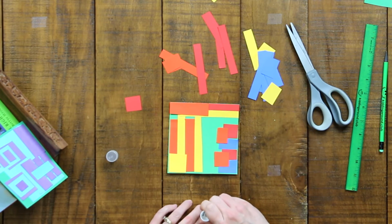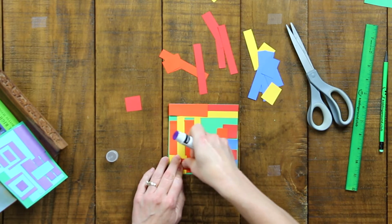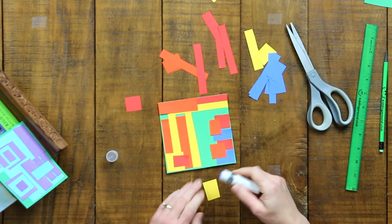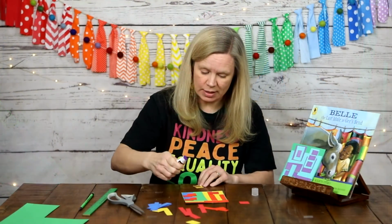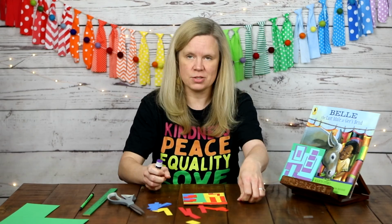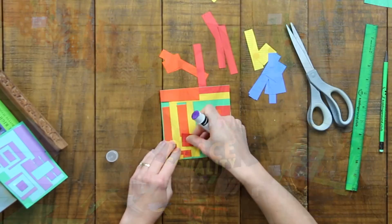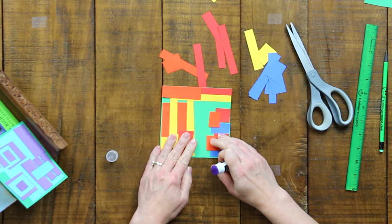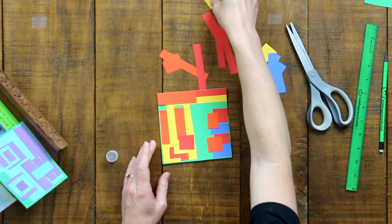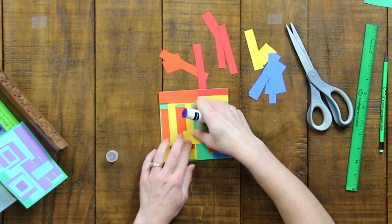Again, anything that you like to see, any type of design that you want to do, you are totally free to do. And what's going to be really cool about this is that every person's is going to look so very different, and they're all going to be beautiful. All right, there, I've got another pattern going up here. Oh, I've got a red or a yellow square I can put right on top of that red square.